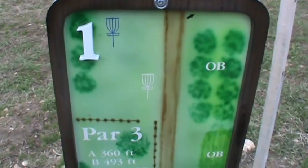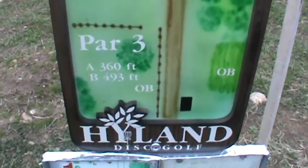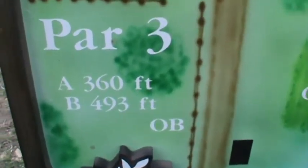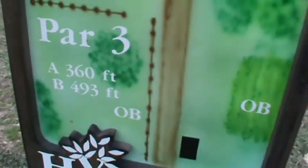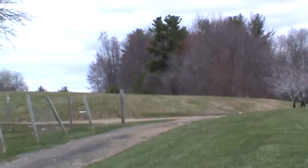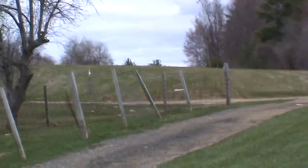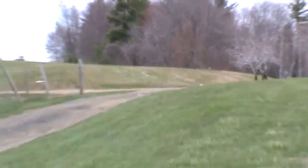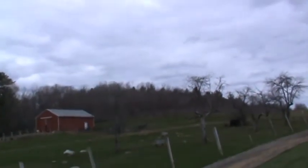It's April 26, 2015. We have new signs. This is a par 3. A basket's 360 away. Doesn't look that far. But here's takeoff. And actually, they moved it. It should be straight up there. Now it's right over there. Used to be up over there. It doesn't look like 360 to me, but what do I know?